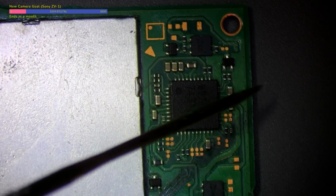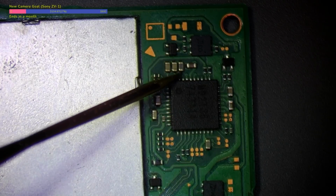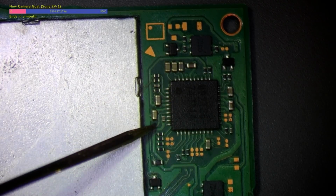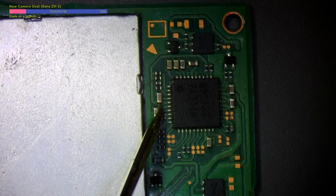Why am I getting no beeps? Didn't have a very good contact. I knew I hit a ground point, that's why I was wondering why I got no beep. Alright, well everything around M92 checks out okay.